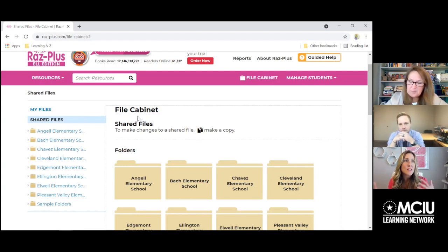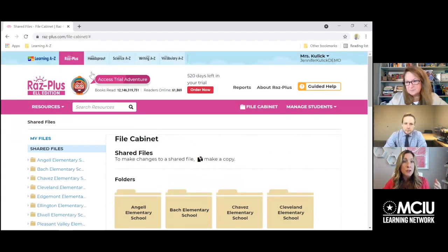Okay, think about bringing those professional learning communities to life and really allowing cross-curricular instruction and department collaboration. This is where you can do that, all from that Learning A to Z product, whether you're using Raz-Plus, Science A to Z, Vocabulary A to Z, they're all going to be equipped with that file cabinet sharing capability.